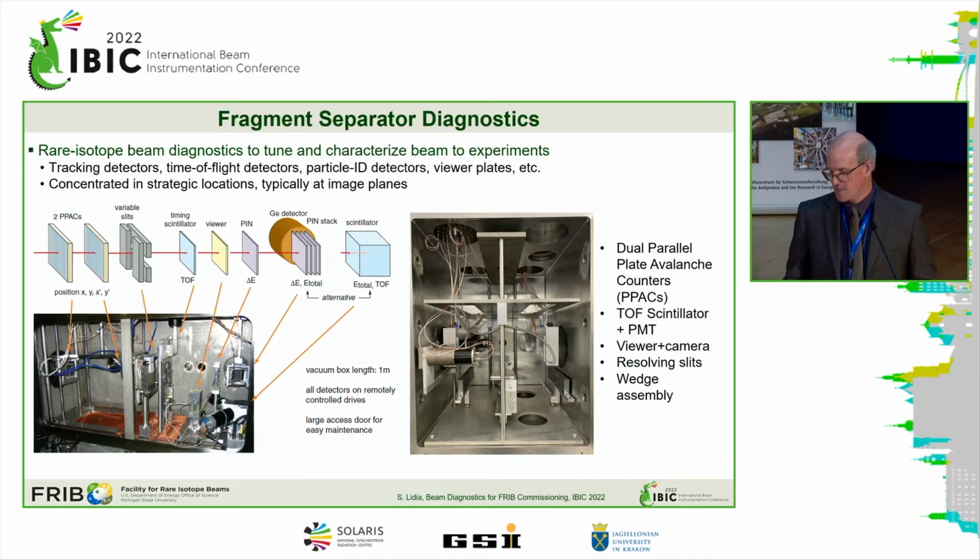So then, moving on into the fragment separator area, these two boxes shown are two example diagnostic chambers that we use along the fragment separator, which have, as I described previously, a number of installed devices. Actually, all of these are actuated. There are some set slits in here, but most of the slits are positionable and movable remotely. Dual parallel plates, or PPACs, are used, as I mentioned, both for profile monitoring as well as for offset and angle, so we use that for momentum corrections in the transport lines. Time of flight scintillators and photomultiplier tubes are shown here, a viewer and camera, as well as resolving slits and an energy resolving wedge.